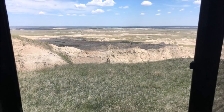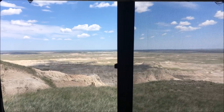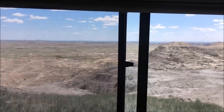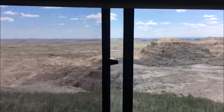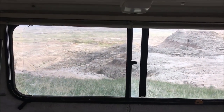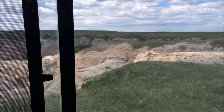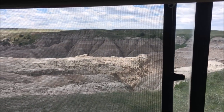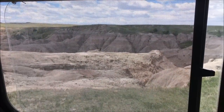So here's one direction. Ignore the sound of my food cooking. That's why I'm taking this video while I wait for food to cook. Here's another direction. And yes, I can actually walk right out onto the Badlands there. And here's the third direction. I gotta get off the bed and turn around. So there it is. Badlands views on three different sides. Pretty amazing. Love this spot.